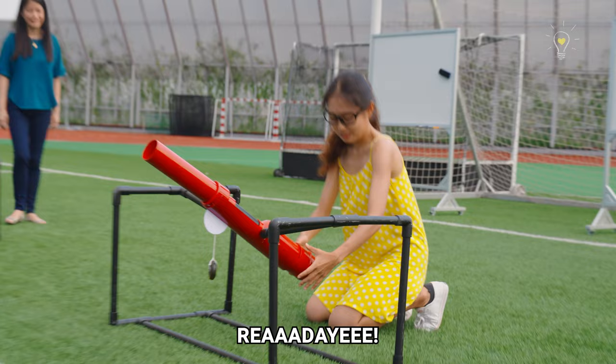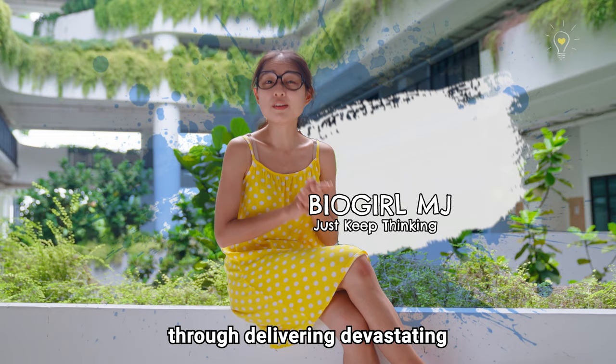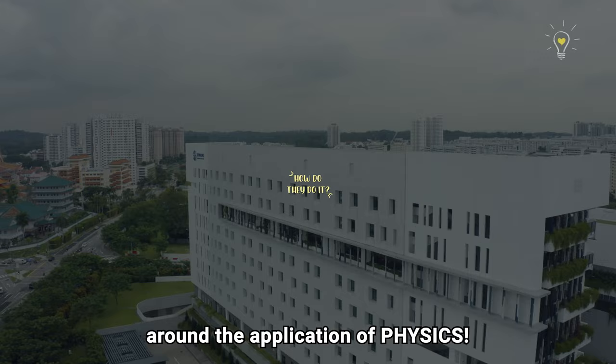Artillery plays a vital role in the army through delivering devastating firepower to the enemy. A key component of the artillery's operation centers around the application of physics. We are at Eunoia Junior College right now, borrowing their field to help with the topic.